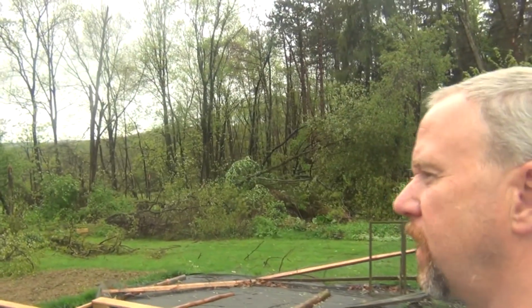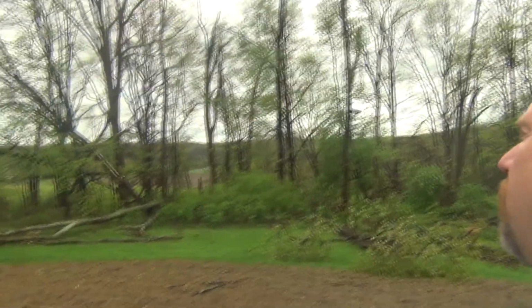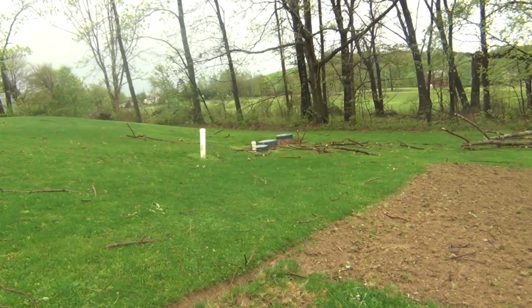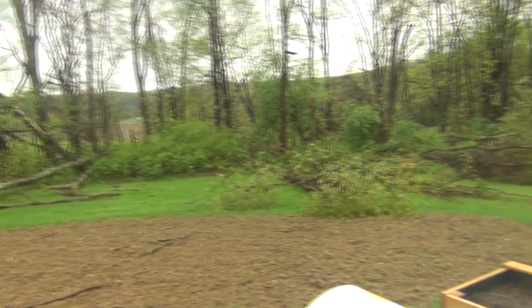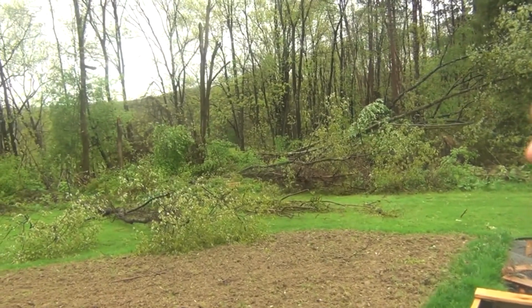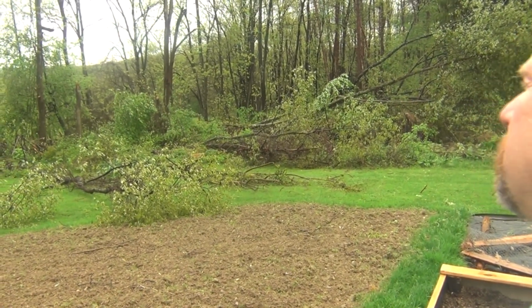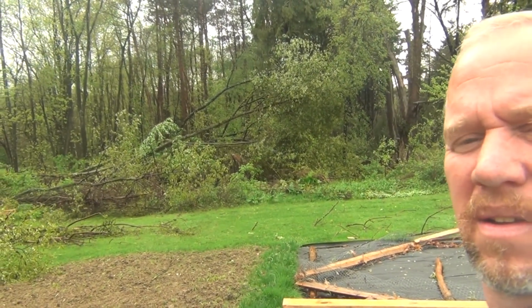But if you look down here past the extended garden project that I got going on, we have some tree damage here. We got some trees down here. So I have to get my chainsaw out and do some cutting up here. That's part of the damage. You got some other trees that came down in the woods even down there. So let's take a walk to some other parts.